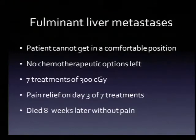so what I proposed was that we treat him with 7 treatments of 300 centigray to the liver metastases. What was remarkable is on day 3, his pain was a whole lot better. He did die 8 weeks later, but at least he was pain-free. So even some of these traditional palliative radiation therapy regimens are quite effective.